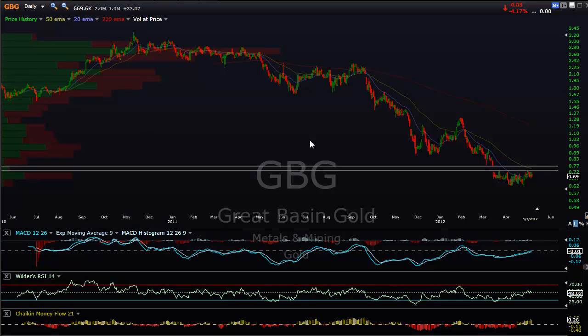Okay, which brings us to the next one, GBG, Great Basin Gold. This is an active trade on the site. It was a short under this support level; I posted this while it was still above it. We gapped down below that support level, and we have been retesting that from underneath, still offering an objective short entry.